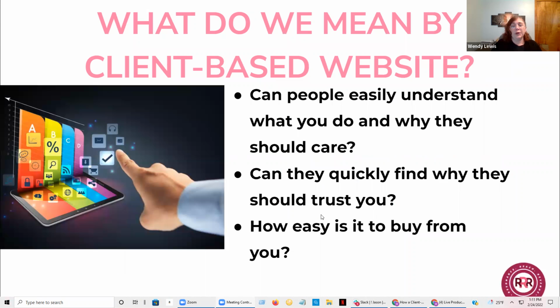So what do we mean by client-based website? The aspects of a client-based website are: can people easily understand what you do and why they should care? Can they quickly find why they should trust you above your competitors? And how easy is it to buy from you?